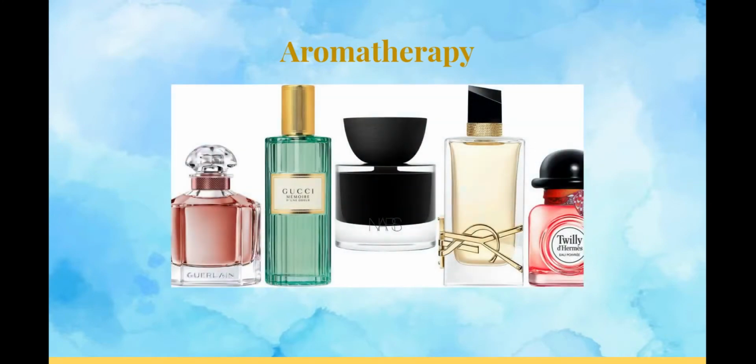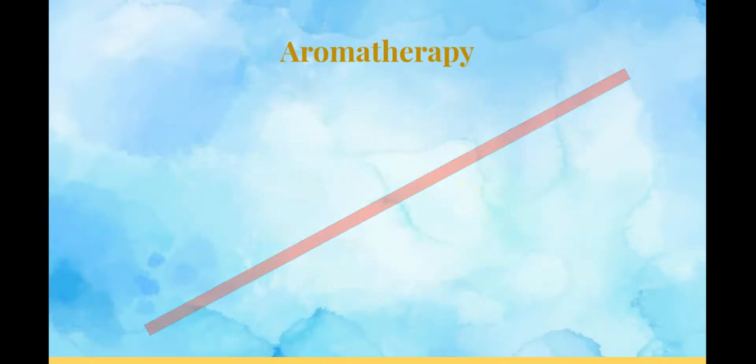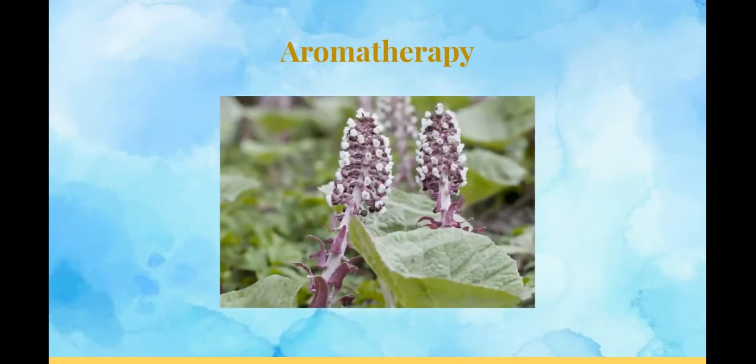So now let's talk about some alternative treatments. Aromatherapy has been getting more common in the medical field. One thing to note, however, is that sniffing air fresheners, candles, or fancy perfumes is not aromatherapy. These smells come from herbs, and they consist of essential oil, which contains the essence of the herb.